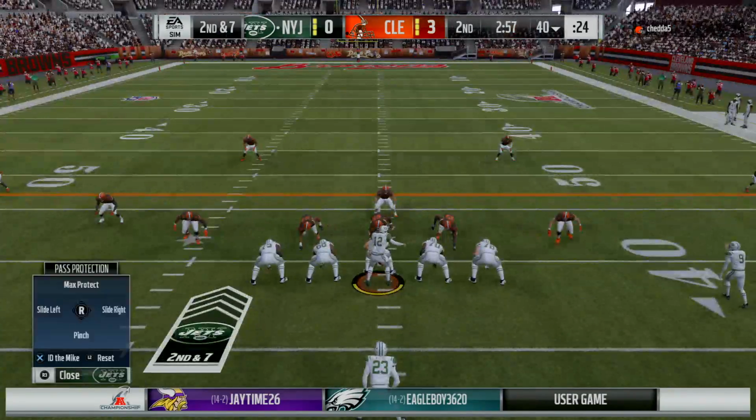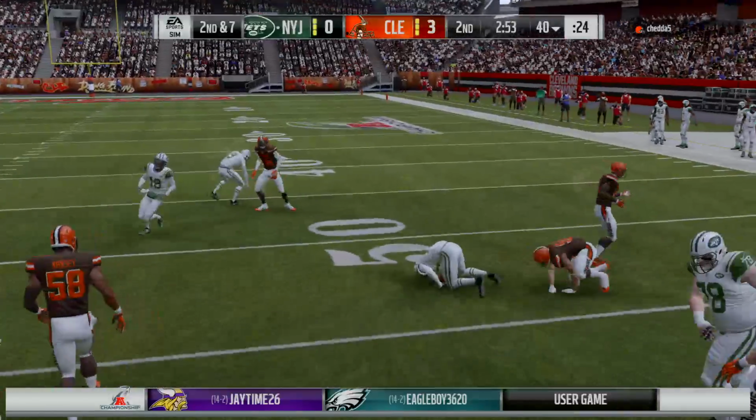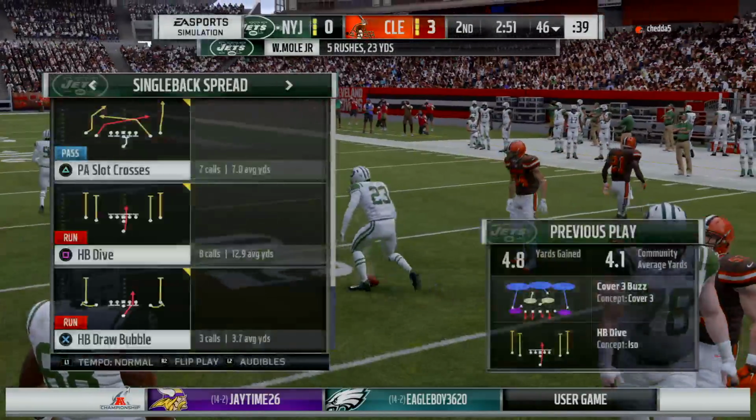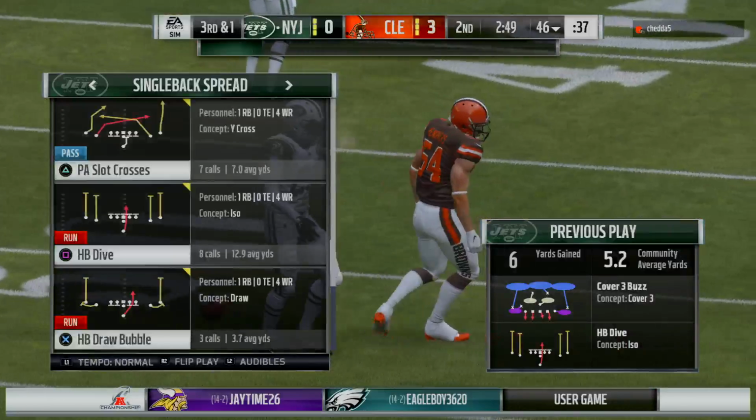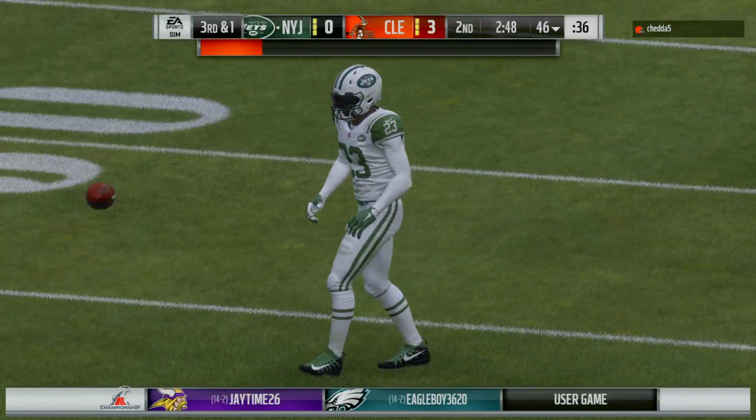And on the ground they go with a running back. And he takes it past the 45 and down at the 46. That's going to be a 6-yard gain. It leaves him with 3rd down and just a yard to go.